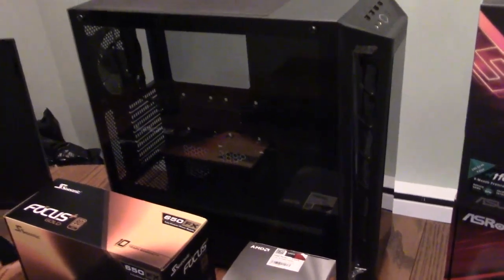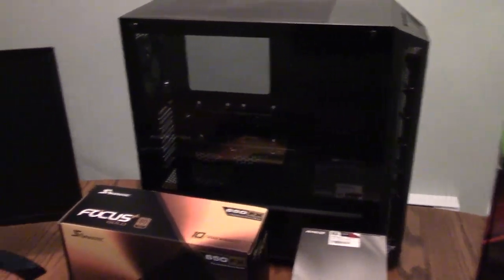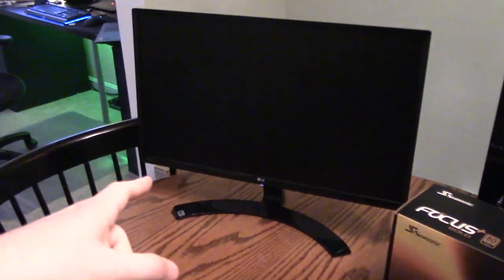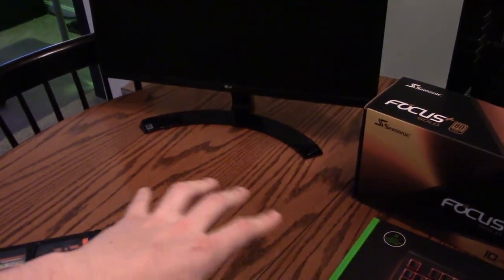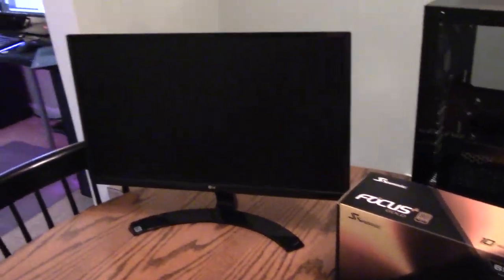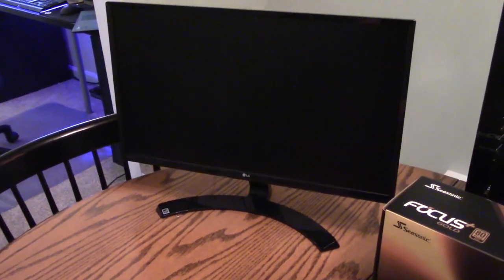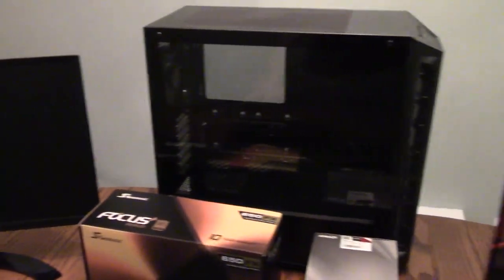So anyway, I'm going to quit yapping now and put my camera on time-lapse mode and start building this thing. I do have a motherboard. I do have a monitor here, just so I can put the components on the motherboard and make sure everything works, because we all know that RAM and motherboards like being DOA sometimes, so I will mix that into the time-lapse. So here goes nothing.